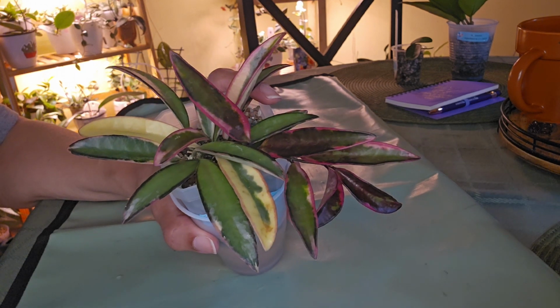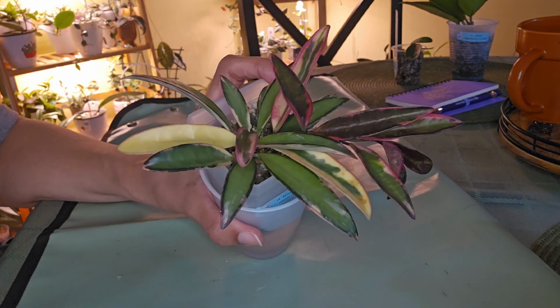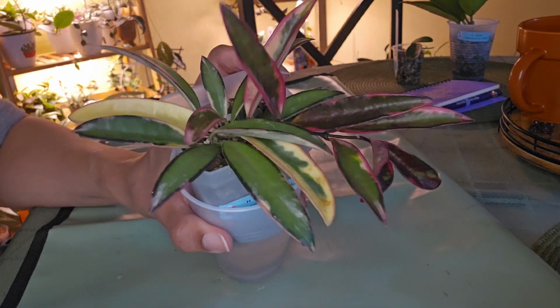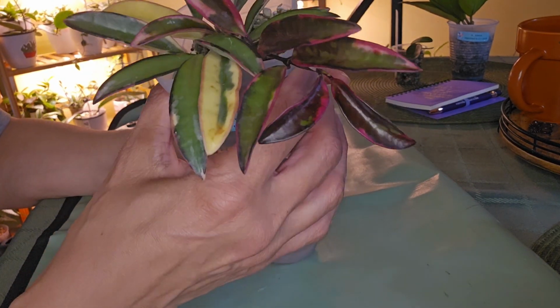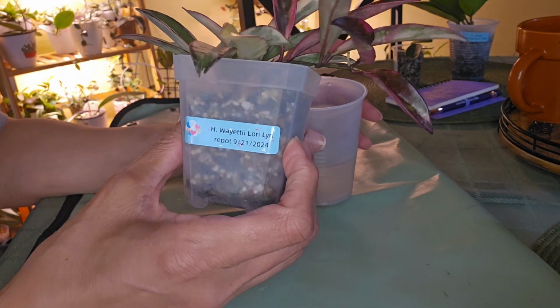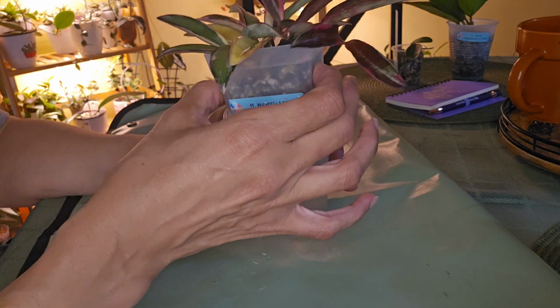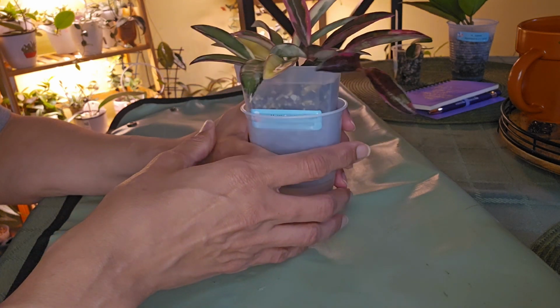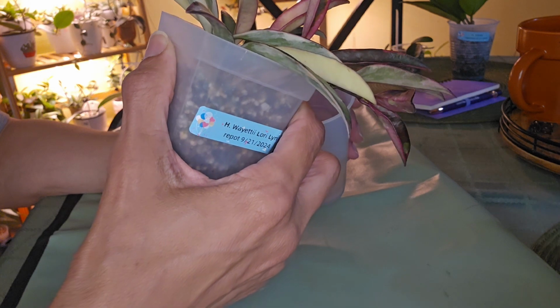This is Mona, and this is something you've seen already, but it's a Hoya haul, and I had to show her off because she's so darn pretty. Anyway, this is my Hoya Icensis Lori Lynn, and she's a cutie. I repotted her on the 21st, like a week ago, and she's been doing very good. She's in my homemade pond mix and doing good.